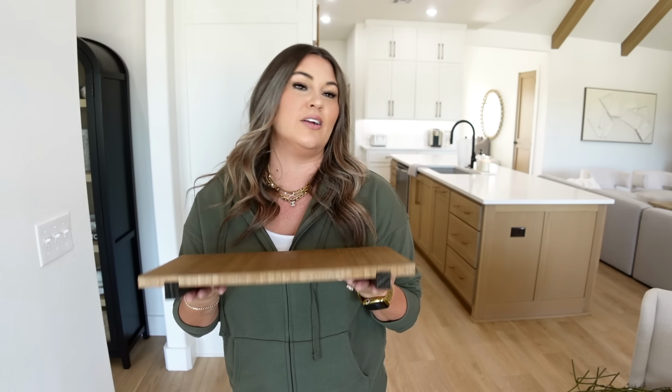Put these up for gifts and you have them, and you just add something cutesy with it. You can use it in your house anywhere. It's just so easy. I don't know. I'm a sucker for a tray. I just am, and I absolutely love this one.